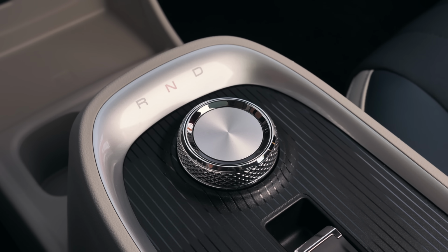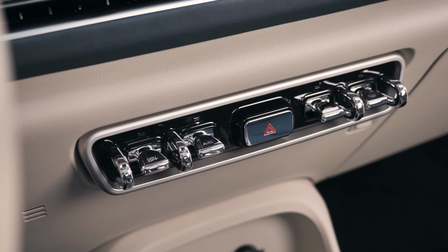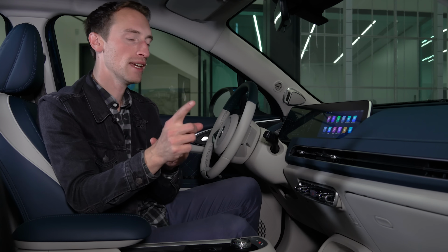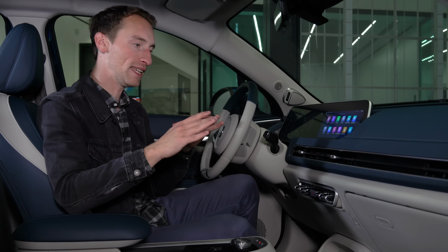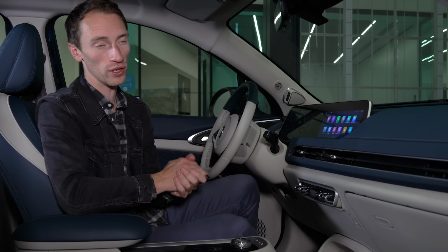And what's also impressive is that everything that you see here, the layout and the look, is going to be what you get on the entry-level version of the Ora Cat. The only difference is that you won't be able to get this two-tone look on that version of the car. So the entry-level model is going to have a black interior, but all the materials and the plastics and the switches are all going to be the same.